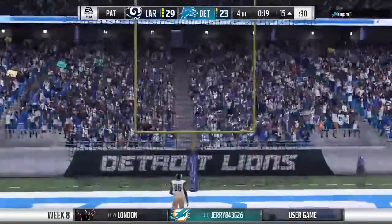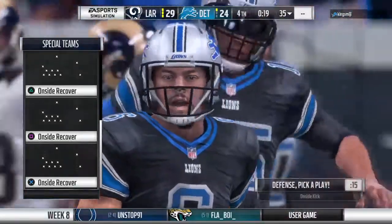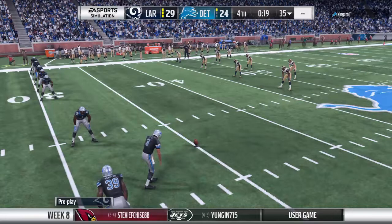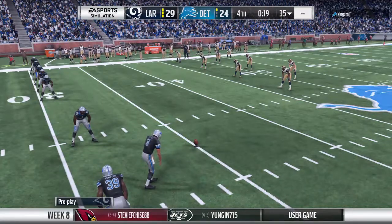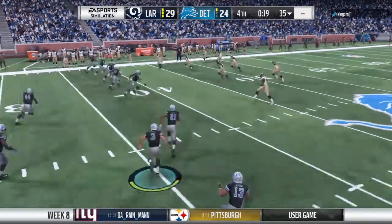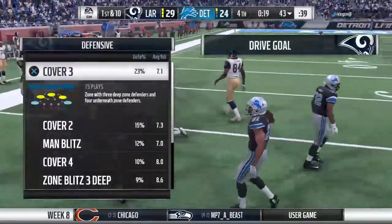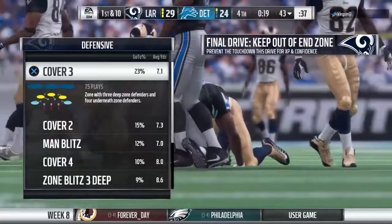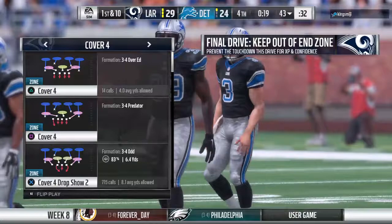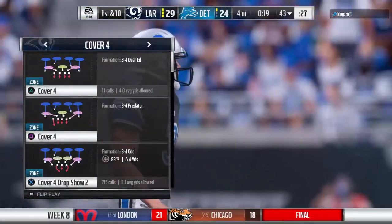Yeah, part one of the equation done. Now they need to convert and get that onside kick. The clock showing 19 seconds to go. Oh, did the Lions get it? Yes, they recover. So they've accomplished half the mission, Charles. They get the onside kick. They do need a touchdown here, but they've got some time to do it. In the excitement, there's no need to press. Plenty of time. They have the opportunity. Now they just need to execute and finalize things.